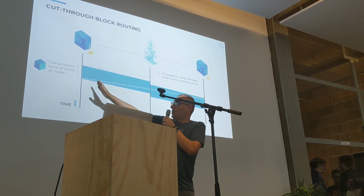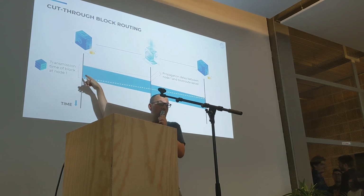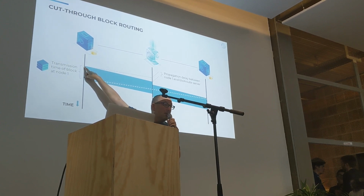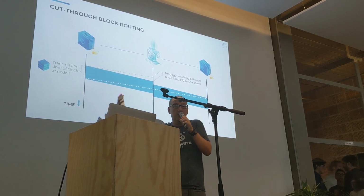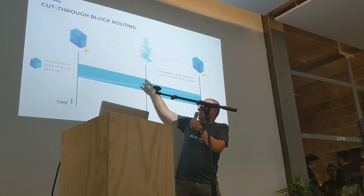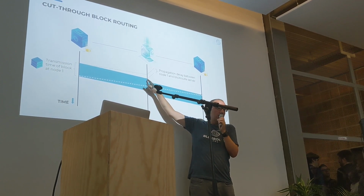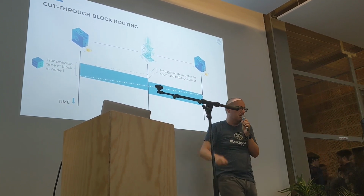How does this work? Here is the miner that is just sending a block to our network. Remember, this is already more than 100 times shorter than in the conventional system because, as I explained, we are doing this significant compression within our system. As soon as the first bits of this block reach our system, without checking whether this is a good block or not, this node is already transmitting this data to the rest of the system.